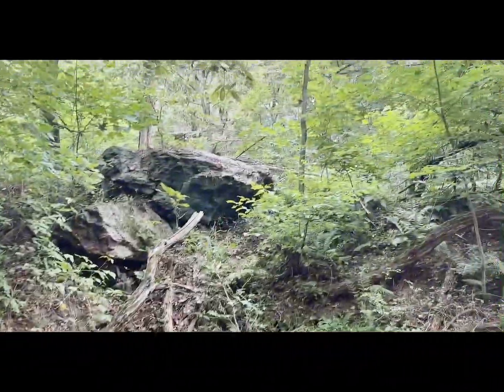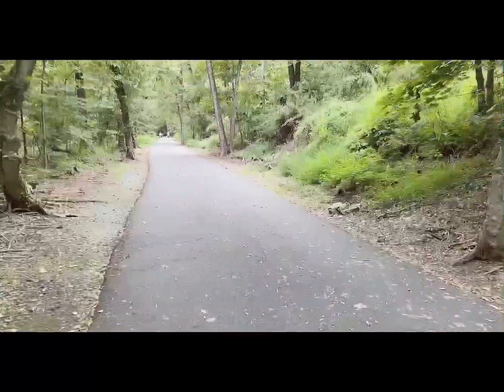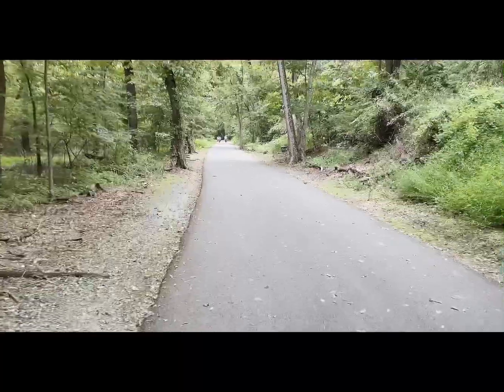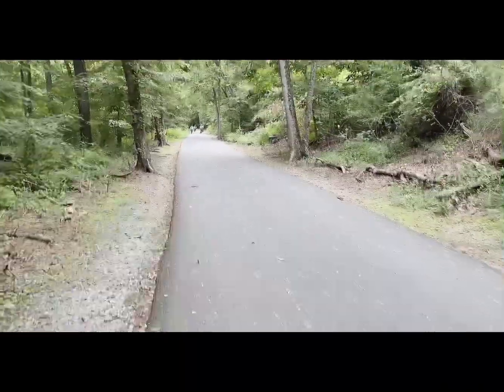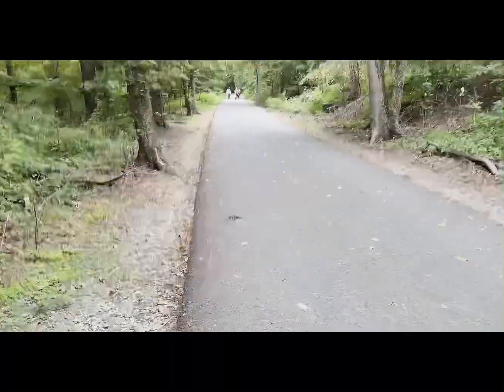While you're walking, you can look up through the trees and see all the different rock formations up there. I think what I'm going to do is actually go out to right below where we were when we were at the Chickies Rock overlook, and then turn around and go back, because I still have to go up that hill to get back to my car.